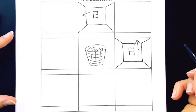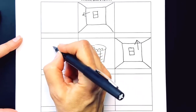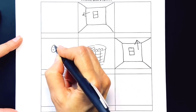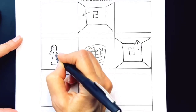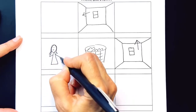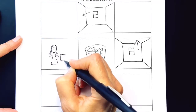Carol no sabe de quién es la carpeta. Here's Carol. Here's the folder.